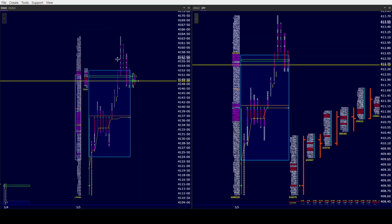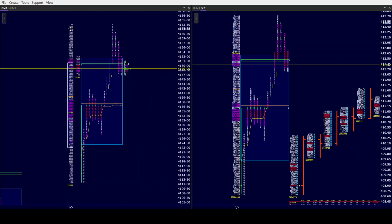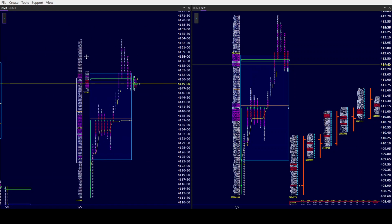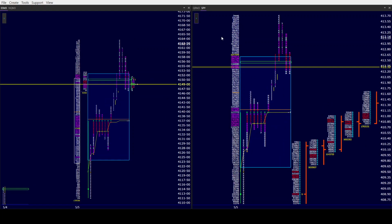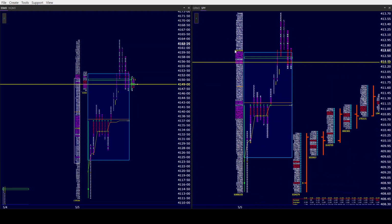We did not get to Wednesday's high. Okay? We made a good effort for it. Didn't get it. In fact, I was kind of surprised we didn't get it. We got within 3 points in ES and 15, 20 cents in SPY. So it's a little surprise we didn't get it.